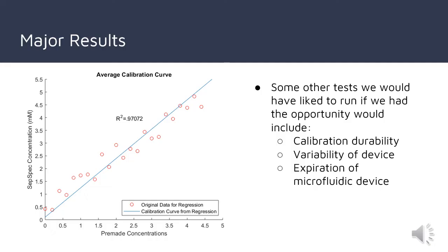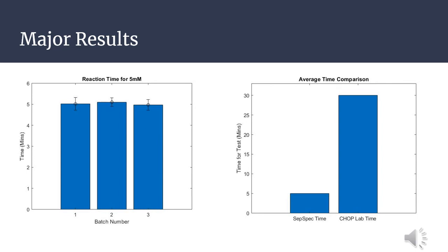For our results, this is the average calibration curve for our device when using blood serum, tried at several different points. As shown here, we can get a pretty good regression curve when using our device, and the Arduino calculates this every time it is recalibrated to keep the device as accurate as possible. Some of the other tests we would have liked to run include calibration durability, variability of the device, and expiration of the microfluidic. So now moving on to major results.